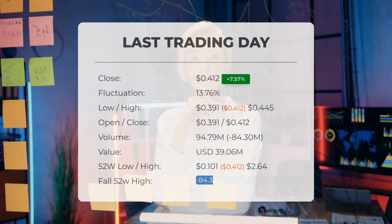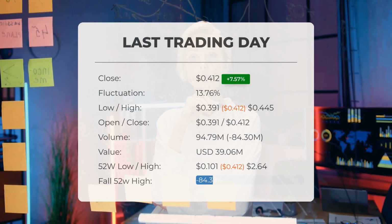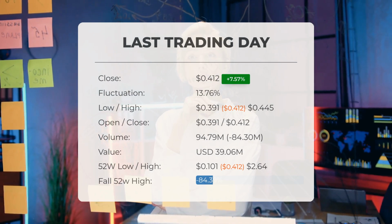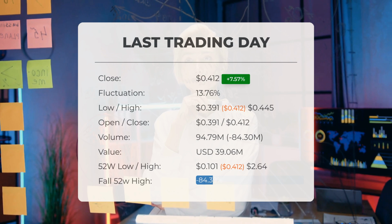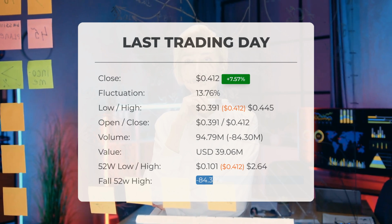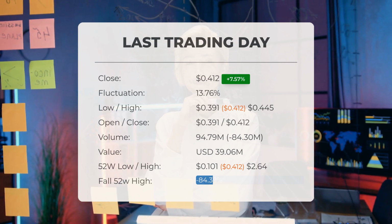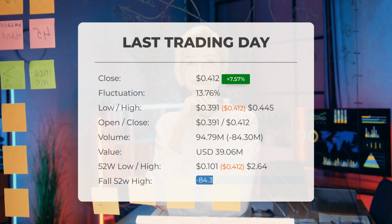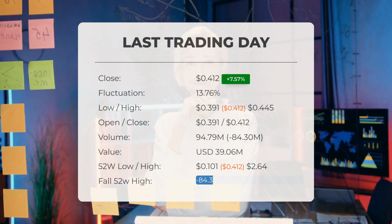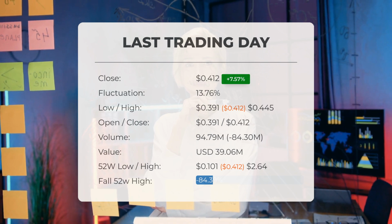Our latest daily update for Tonix Pharmaceuticals features the headline, Significant Movements in Tonix Pharmaceuticals Stock Price on Monday, Fluctuating by 13.76% between high and low. On the last trading day, which was Monday, the 27th of January, 2025, the Tonix Pharmaceuticals stock price increased by 7.57%, rising from a price of 0.383 to 0.412. Remarkably, it has now risen for 8 consecutive days.